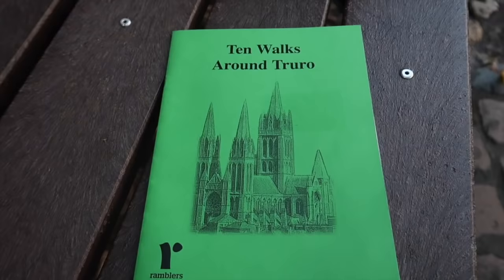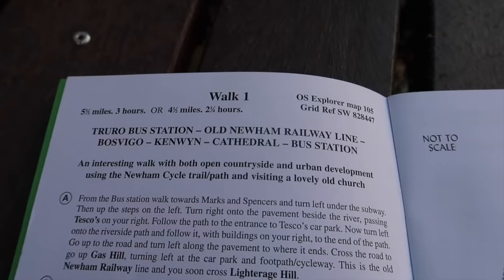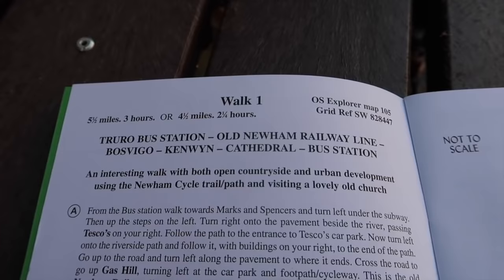Our walk today comes from 10 walks around Truro. It's walk number one. It's got the option of doing a short or a long walk. Today we're going to do the long walk, 5.5 miles.